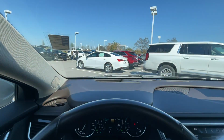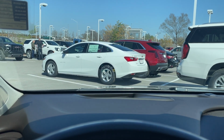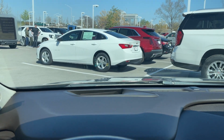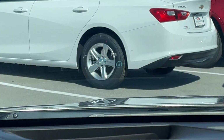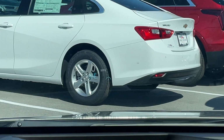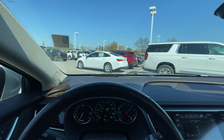Now for the heads up display, see if I can zoom in there. You can kind of see it. So I can adjust that. The info is being shown on there as well. Maybe I'll zoom in. Kind of hard to see because of that car right in front of me, but pretty easy to use. And it's nice to have there. It's up and out of the way, but still visible.